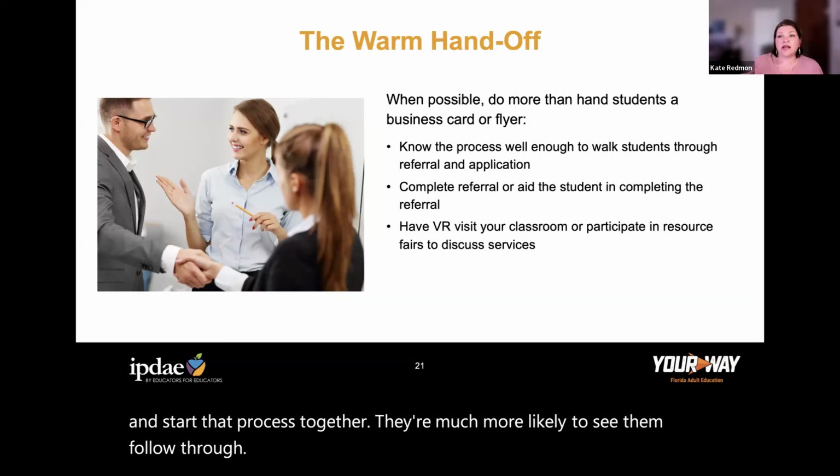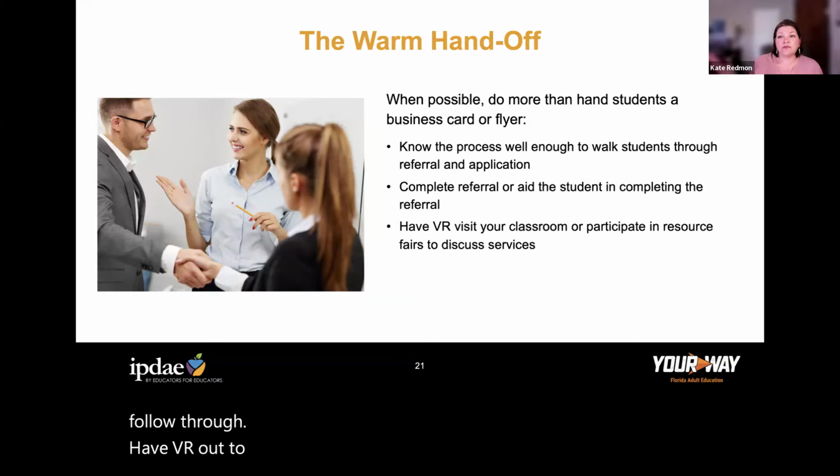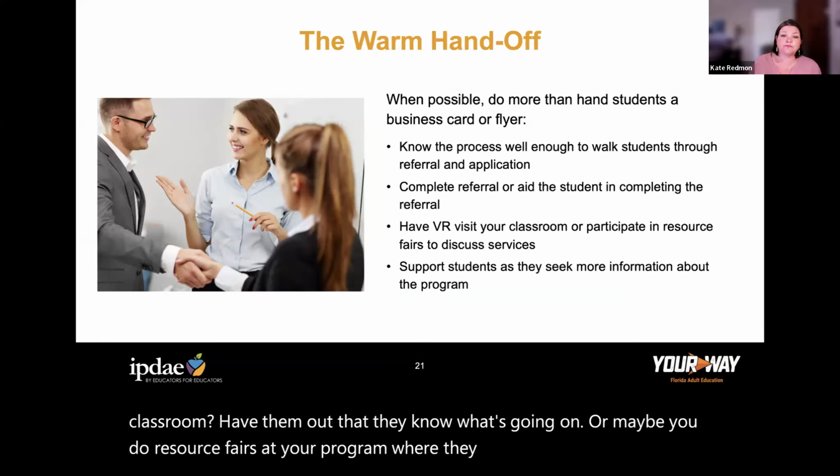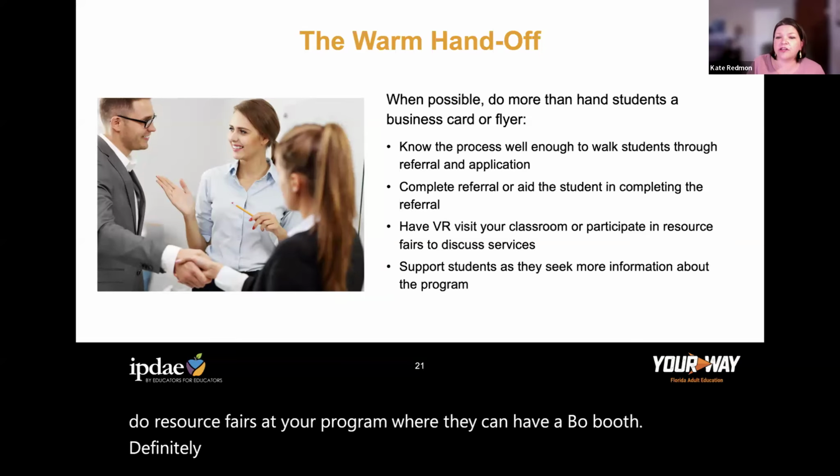Have VR out to your classrooms. Do you have guest speakers out to your classroom? Have them out so that they know what's going on, or maybe you do resource fairs at your program where they can have a booth. Definitely support students as they seek more information about the program.